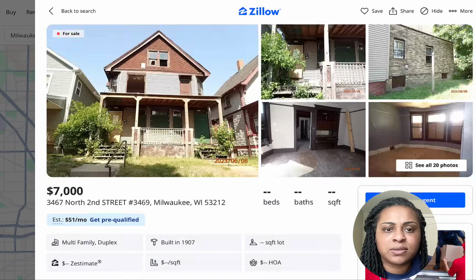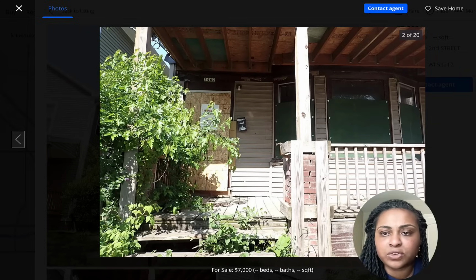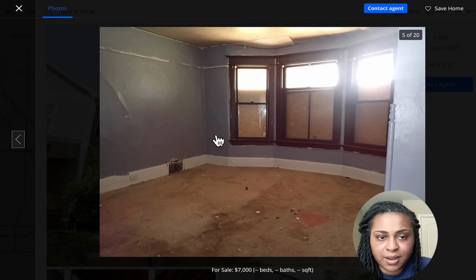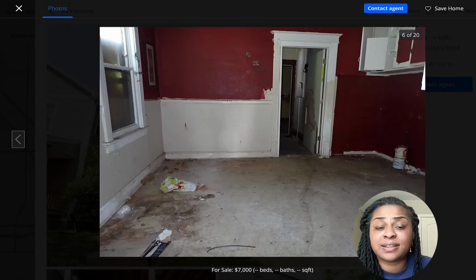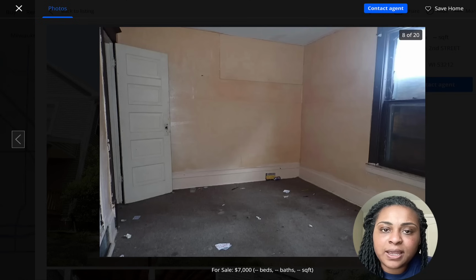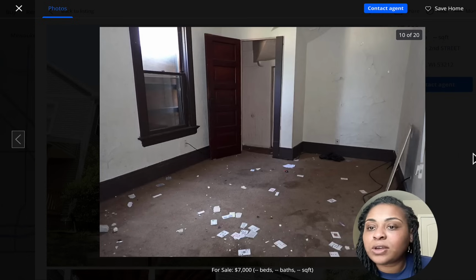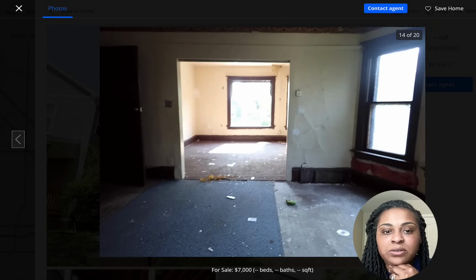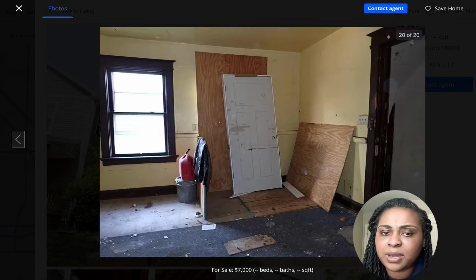And let's look at some pictures real quick. No trespassing signs. Okay. So it's going to need some work for sure, obviously. It looks like somebody tried to paint. They didn't finish the paint job, but there's more than paint that needs to be done on this property to get it up and running. Bathroom. Somebody was playing some cards. So yeah, going through the pictures, they all look pretty much the same.